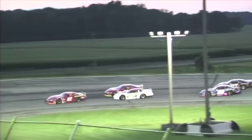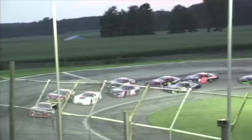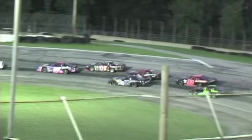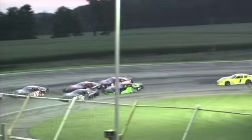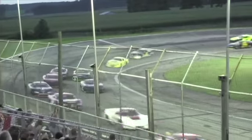One lap in, 2x2 action all the way back. Brandon Barcus now clears Jason Timmerman. Move Barcus up to 4th. Here comes Haley in the 99, J.J. Haley, looking to the inside of Jason Timmerman as they work their way off turn 4 to complete lap number 3.